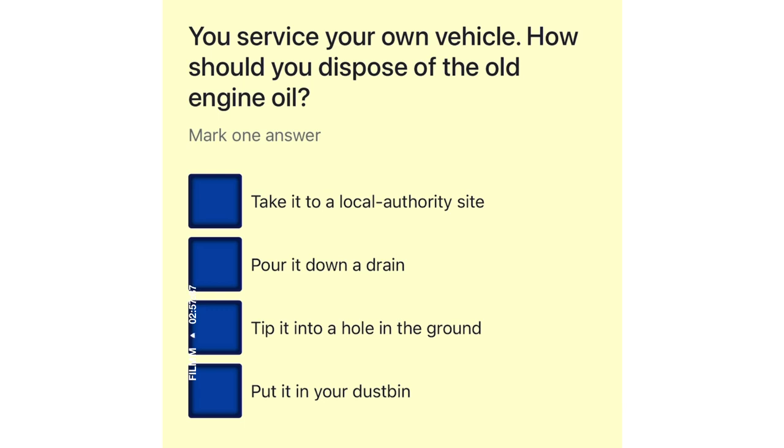You service your own vehicle. How should you dispose of the old engine oil? Take it to a local authority site. Pour it down a drain. Tip it into a hole in the ground. Put it in your dustbin.